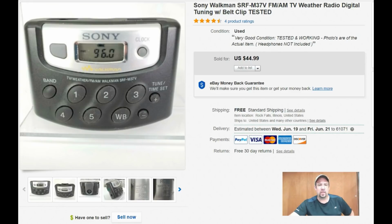This is just a Sony AM, FM, TV, weather, digital type of radio, Walkman. It doesn't have a CD player, nothing like that. It worked really well. I tested it out, listened to it. Yeah, I thought it was pretty decent, and it sold super quick for $44.99, and I think I paid $2 for this at a garage sale.